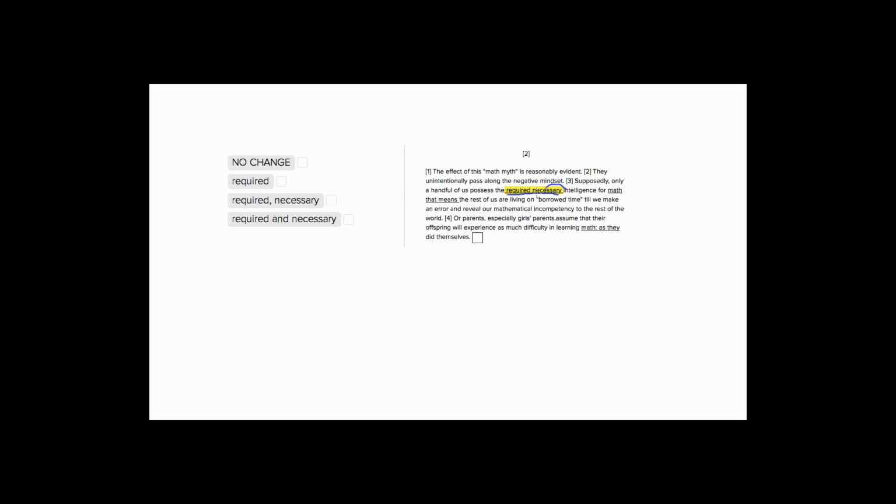This already sounds a little bit odd because the ideas of required and necessary both point to this concept of something that we need. So we need this intelligence. Saying that it's required and necessary, you don't need both. You should choose one or the other because they both imply this same idea. And with ACT questions, you want to keep good style. One of the marks of good style is not being too wordy, but also just not repeating yourself. So that's not going to be good.